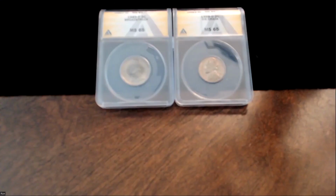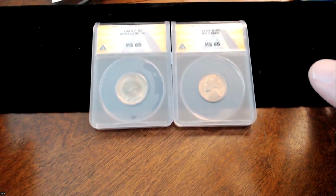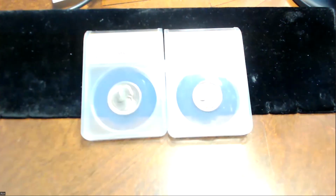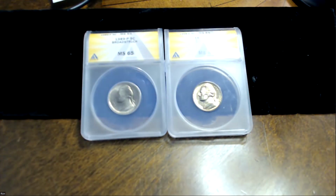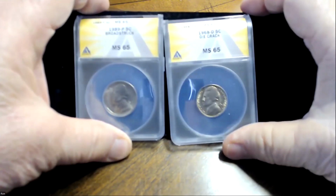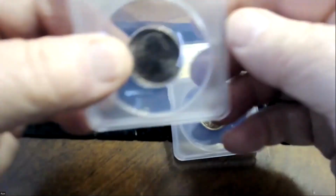Change cameras. There they are. Let me get these over here so you can see them a little better, and I'll turn the overhead light on. Hopefully that doesn't wash them out too much. Let's see if I can get them to stand up a little bit better, more boldly there. Well, I guess I'm going to have to pick it up.